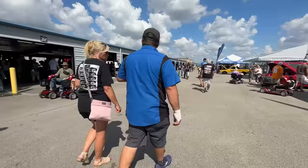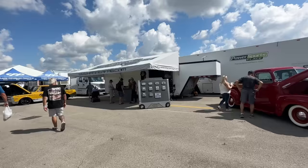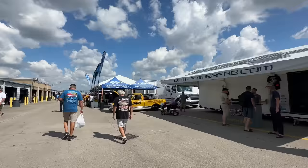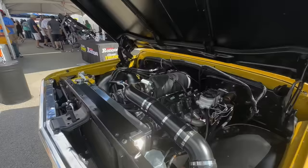So over here we got like merchandise and whatnot. They got some other vendors kind of set up inside these garages. And then they got a couple more vendors down here, but I wanted to show you guys the CPP truck. This thing is freaking awesome, dude. Love the color combination. 69 or 70. Vintage air, billet front runner. Big nasty freaking LS motor.